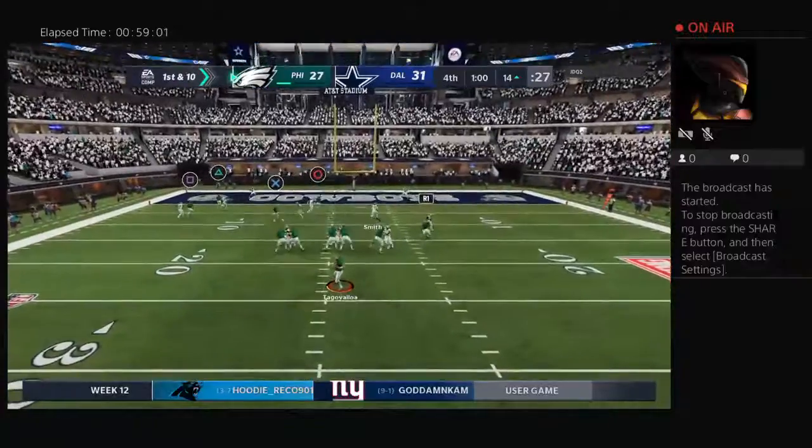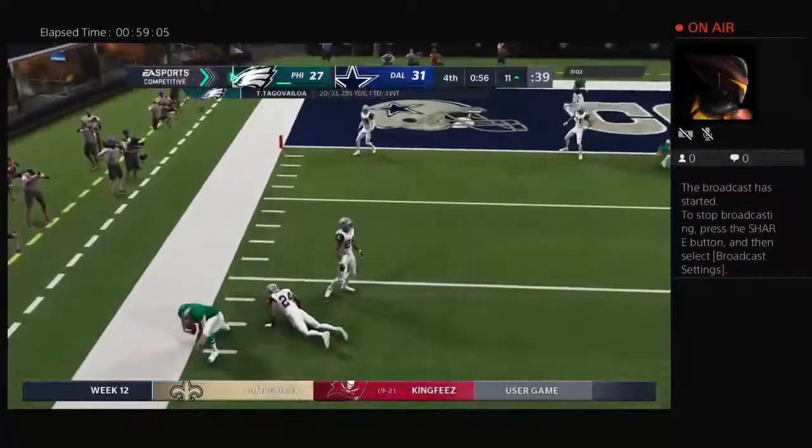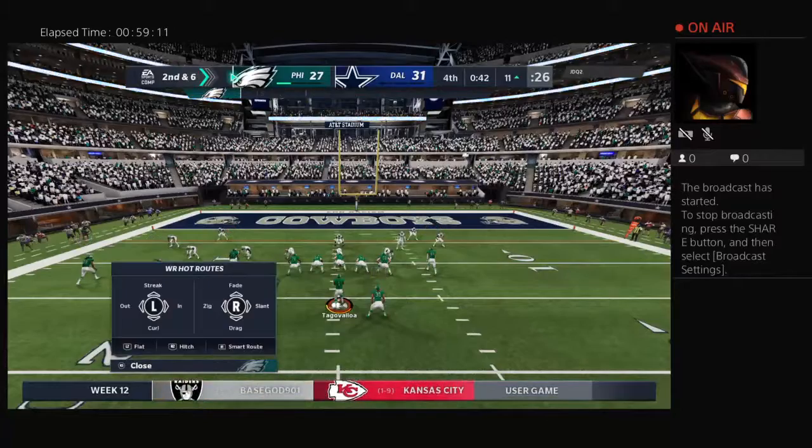From the red zone now, they'll look to throw. Smith catches left side, and he's brought down just outside of the 10 at the 11. They'll contain him to just 4. 2nd down.